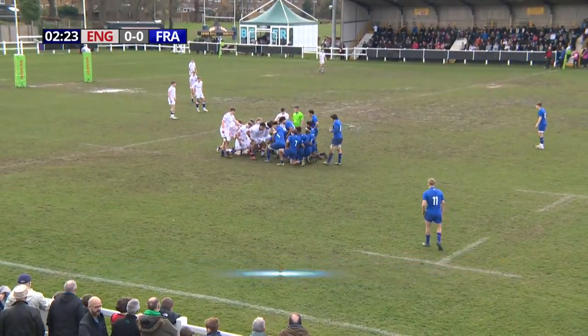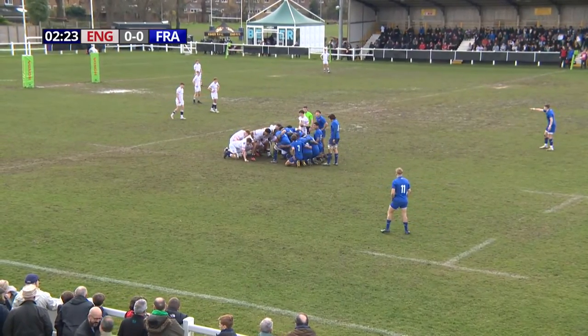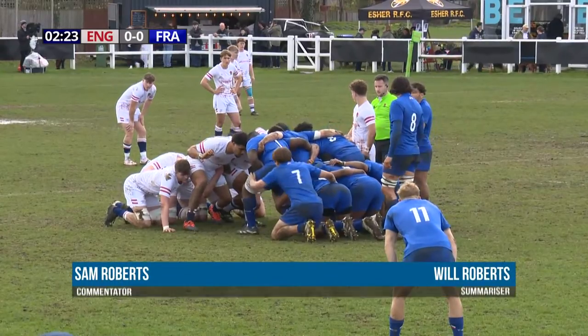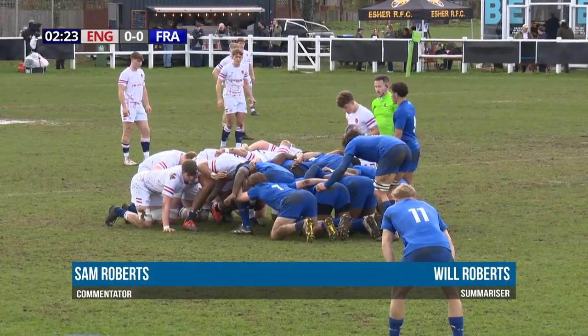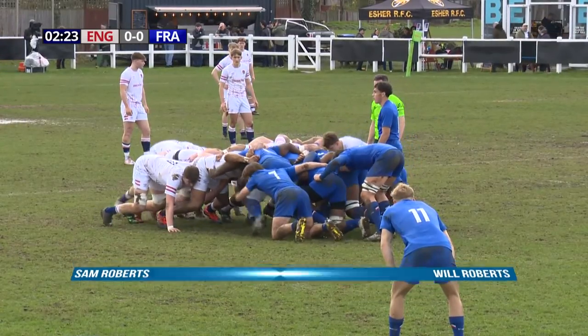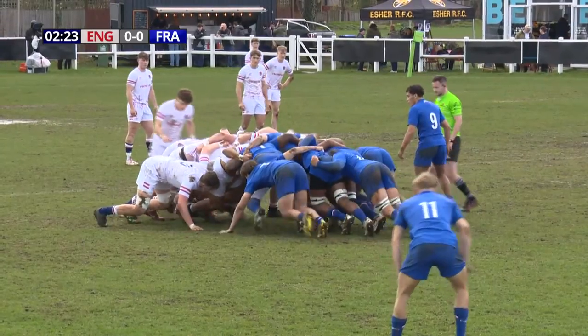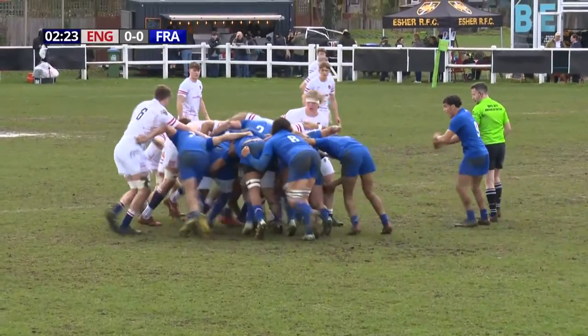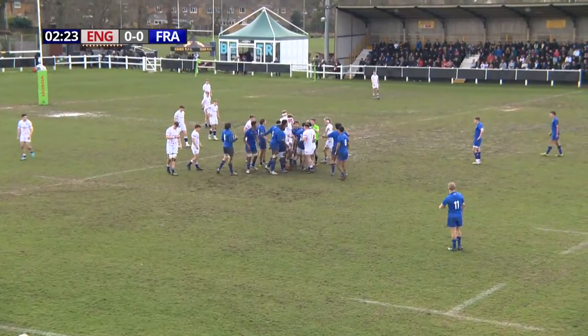Two big packs here, Will Roberts. Massively, and it's going to be a real battle of that front row. It'll be Ewan Davis to feed this in and try and get it in and out as quickly as possible for England. And they do that. The English scrum is under severe pressure.